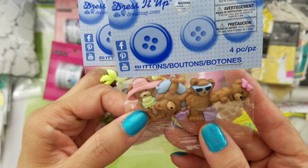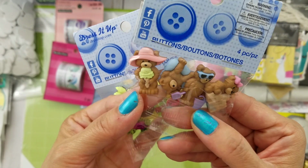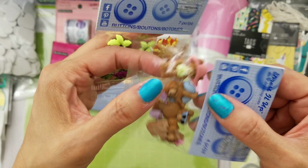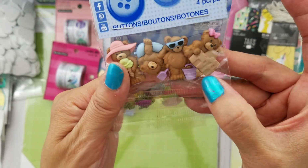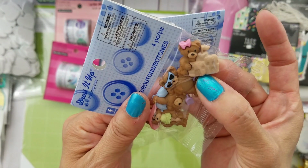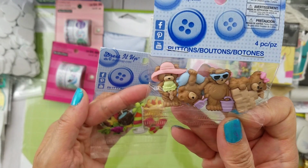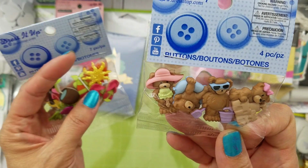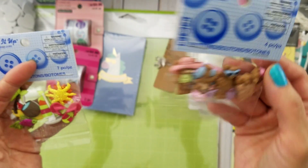And then these were on sale for $1, oh, what was it, 49, I think? I just thought they were the cutest things. Look, it's like a beach theme, but they're bears, and this one's holding an ice cream, this one's on a floaty, this one has a shovel and pail, and this one is building a sandcastle. I just thought it was so cute for a fun, maybe like summer theme project.